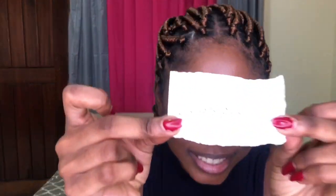Mostly, I draw my brows before I apply foundation. So, this thing is kind of new to me. But, let's see what happens. Done with foundation. Contour. I'll be using the powder contour.